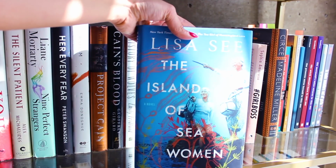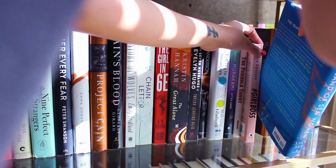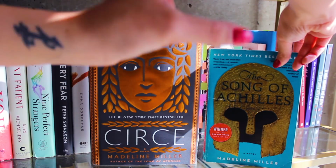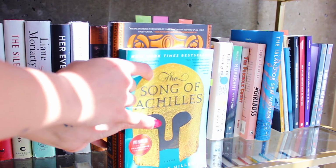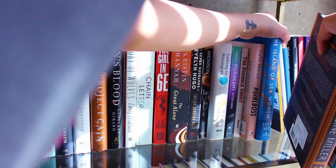The next book I have here is The Island of Sea Women by Lisa See, another amazing historical fiction novel. Here are my Madeline Miller books. So I have Circe as well as The Song of Achilles. Fantastic. I did reading vlogs, I think, for both of them, but these ones are ones that I really want to go back and listen to the audiobook just because I just fell in love with the stories.